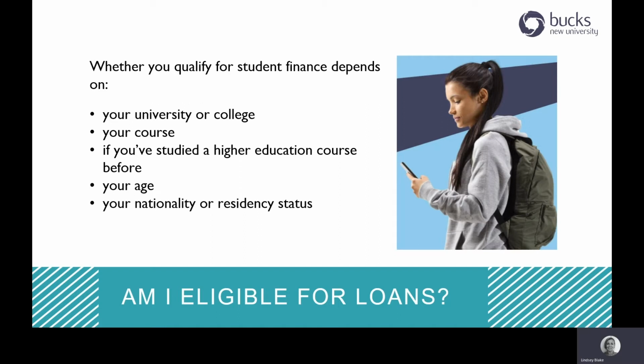And lastly, your nationality or residency status. You can apply for full support if all the following apply. You're a UK or Irish national or have settled status. You normally live in the UK and you've been living in the UK, the Channel Islands or the Isle of Man for 3 continuous years before the start of your course. There are exceptions to this, so please do chat with us today or email us to find out more.